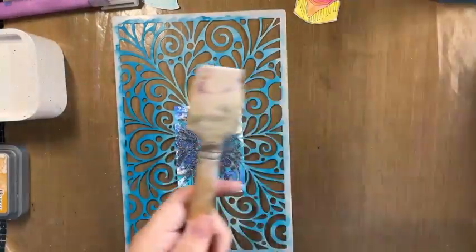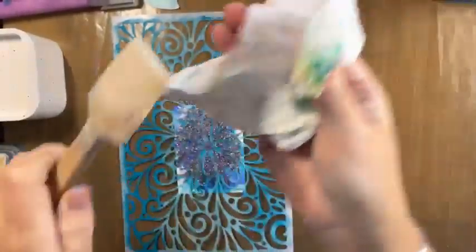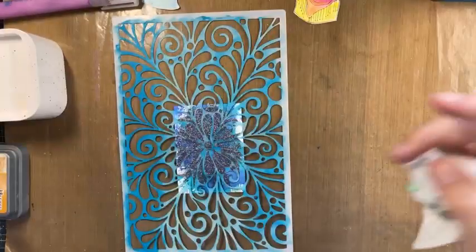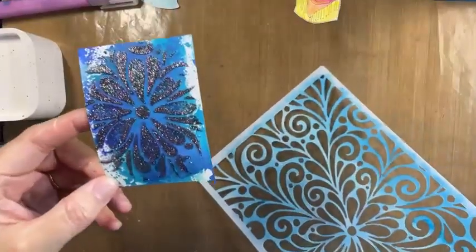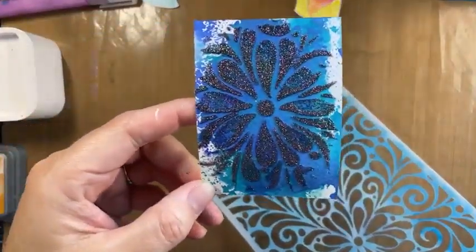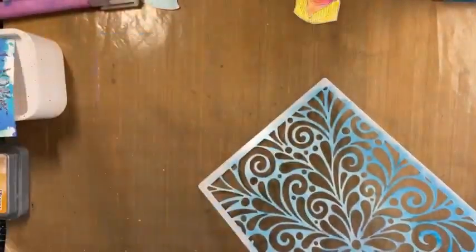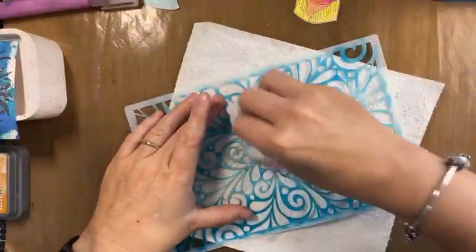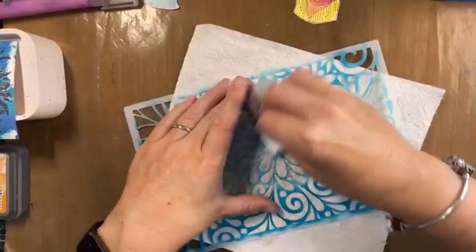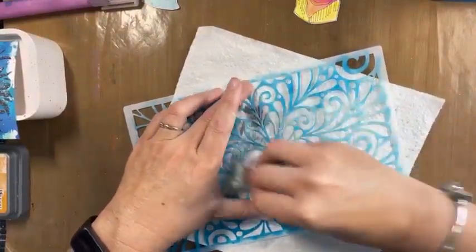All right, pop that aside. I'm just going to wipe that off with a baby wipe. That should be good enough. And then lifting that up. Ooh, yes. Pretty, pretty, pretty. Just make sure the camera's catching up with me, but you can see that shimmer. All right. So quickly wiping that off. Comes off quite easily when it's wet, so you're best to get it off while it's wet.